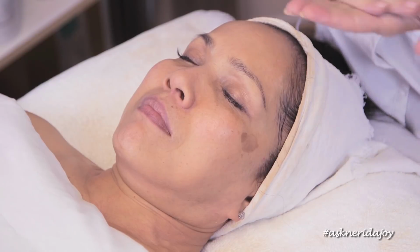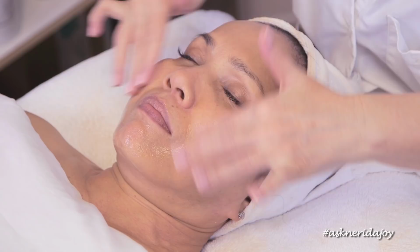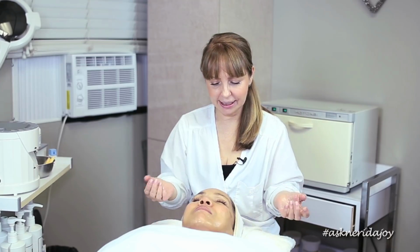So I've got healing gel on my hands here, and I'm just putting it on her skin because her skin's a little bit stingy. Now I can see that Kritika's skin is much healthier than last time, and I will put a picture from her previous treatment in right now so that you can see where her skin was at when we first started.